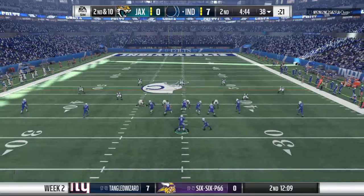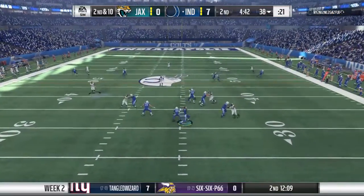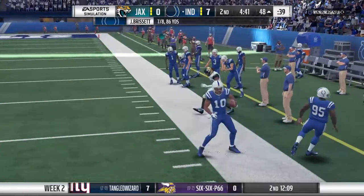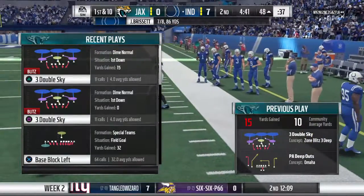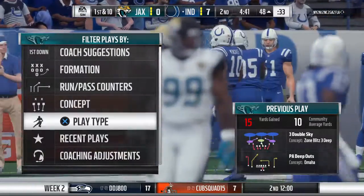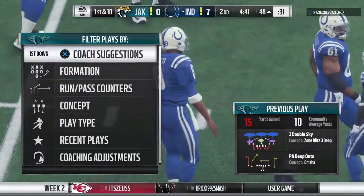Let's go. Looks like the defense in press coverage here. Brissett sets to throw it. Over to the right side, caught by Moncrief. And he is out of bounds on the other side of midfield. That one for Indianapolis, resulting in 15 yards and a fresh set of downs.